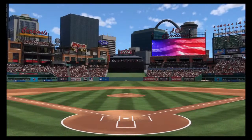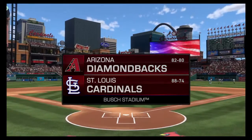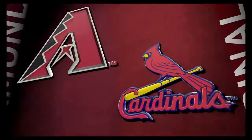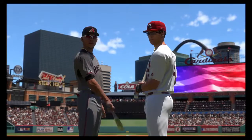Welcome to the gateway to the West, St. Louis, Missouri. MLB Network is live from Busch Stadium. Coming up, we've got a good matchup in store between the Arizona Diamondbacks and the St. Louis Cardinals. Two great hitters lead their teams to battle next on MLB Network.